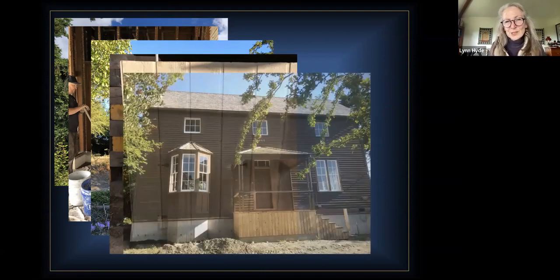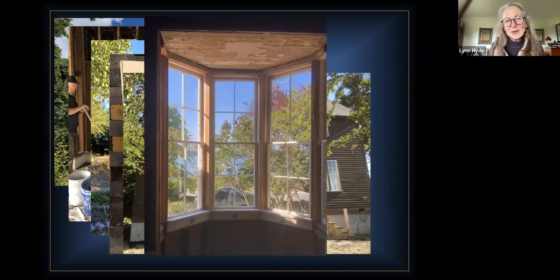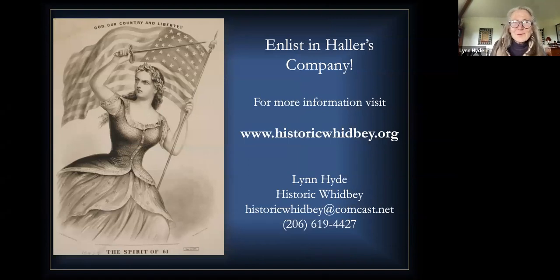We've rebuilt the porches and rehabbed all the original windows. So when you come in, you'll see all the bubbles and the waves. Miraculously, they lost very few window panes over the last 150 years. And so once again, we're going to be having beautiful views out our bay windows. So that is primarily the story of the Hallers and the house we're trying to save and their stories.